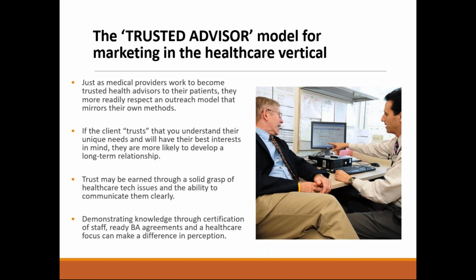And one of the ways you can demonstrate that knowledge is what we talked about before, which is through training and understanding of healthcare information. We're going to give you some free resources for that and talk about some training for that. And coming into that potential environment with your business associate agreement in hand, sharing with that potential client that you fully understand that the business associate agreement is important and that you understand how it relates to their specific healthcare focus.